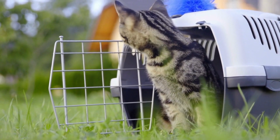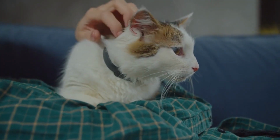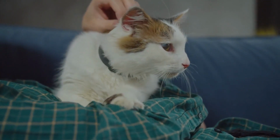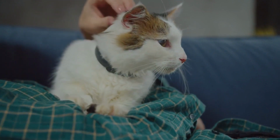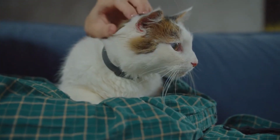In summary, introducing a new pet to your household can be a challenging but also a rewarding experience. By preparing your home, introducing the new pet slowly and carefully, providing positive reinforcement, and being patient and flexible, you can create a loving and harmonious household for all of your furry friends.